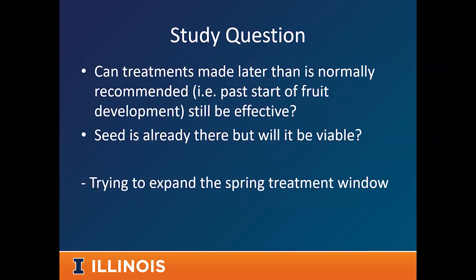What we were interested in looking at was, can we do treatments that are made later than is normally recommended, so past the start of fruit development, and can they still be effective? We know there's already seed getting made in there, but will those seeds be viable? And the idea behind this is trying to expand that spring treatment window, where we can continue using herbicide later in the spring than we normally do now, since herbicide application is often more time effective than just hand pulling everything.